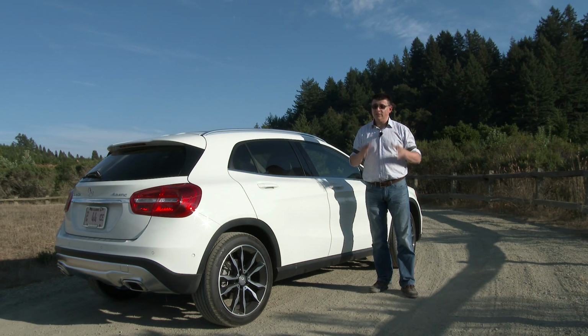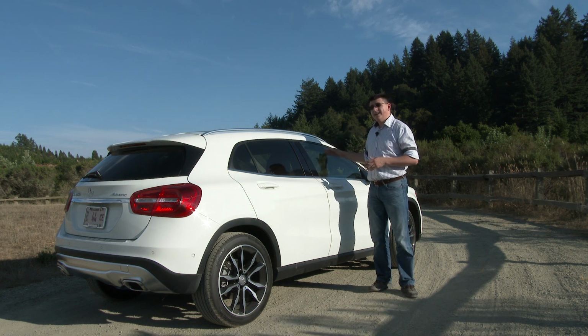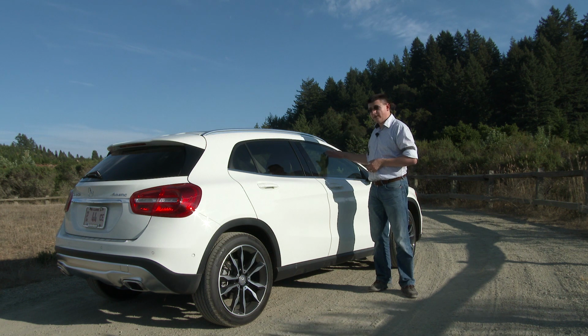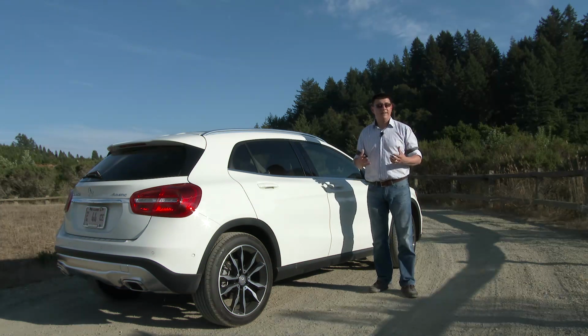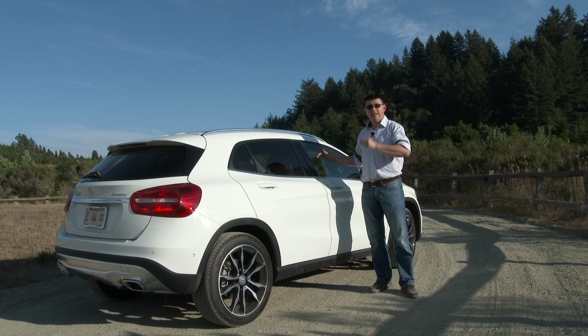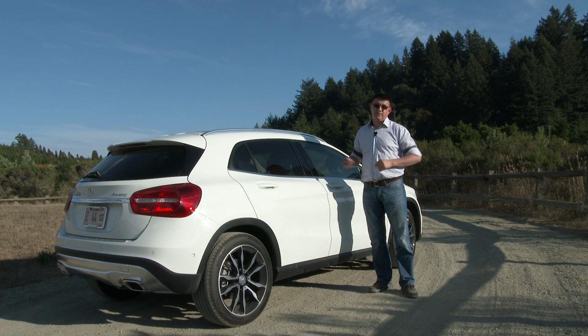Now, once you've added all those options onto your GLA 250, it's about $10,000 more than something like a Hyundai Tucson. Of course, this handles better than a Tucson. It feels an awful lot more fun and more premium, but you actually will find more options and more features in a Tucson that's $10,000 less.